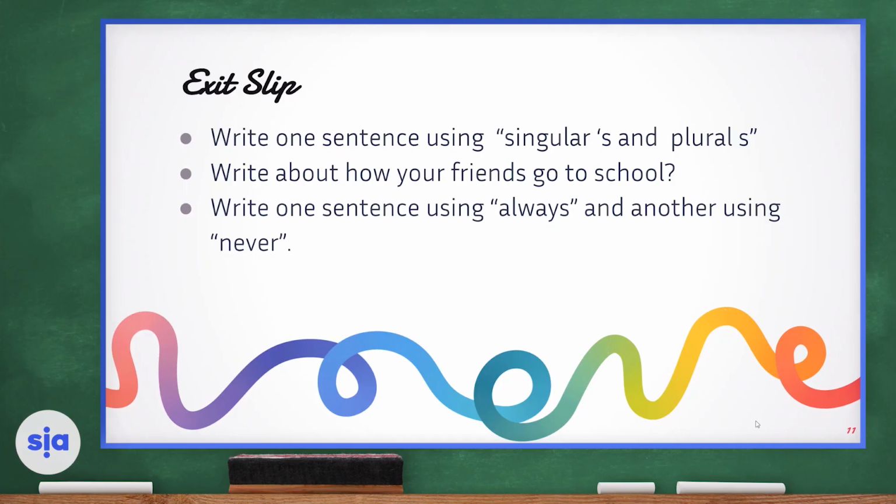Let's move on. Now, this is our final exit slip. So this is your ticket out of today's session. Write one sentence using singular apostrophe S and plural apostrophe S. And write about how your friends go to school. And write one sentence using always and another one using never. Good job, guys.